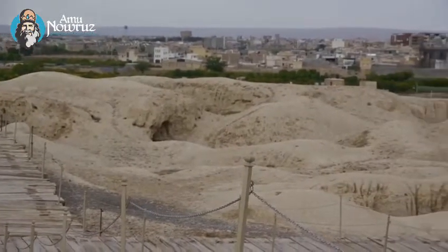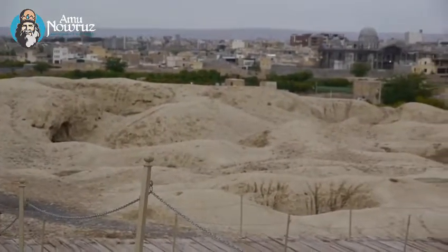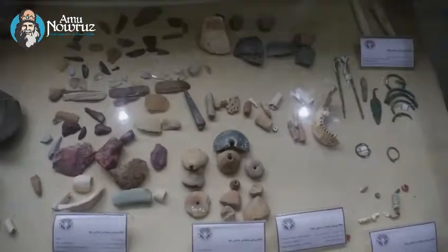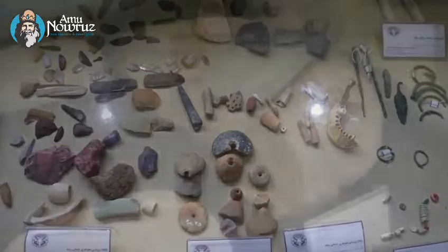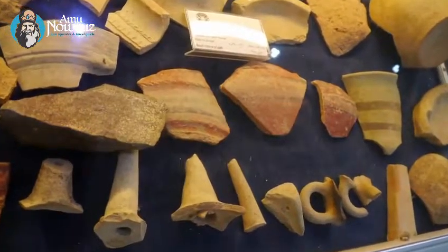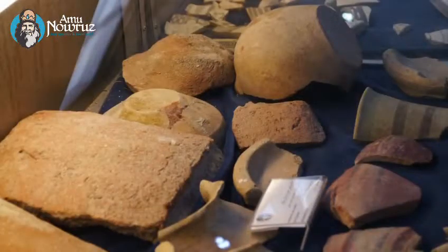While the majority of the artifacts discovered have ended up in overseas museums or in private collections, a small on-site museum does exist and is well worth a visit. There are many pottery pieces, but even the pieces give experts and members of the public an insight into life in ancient times.